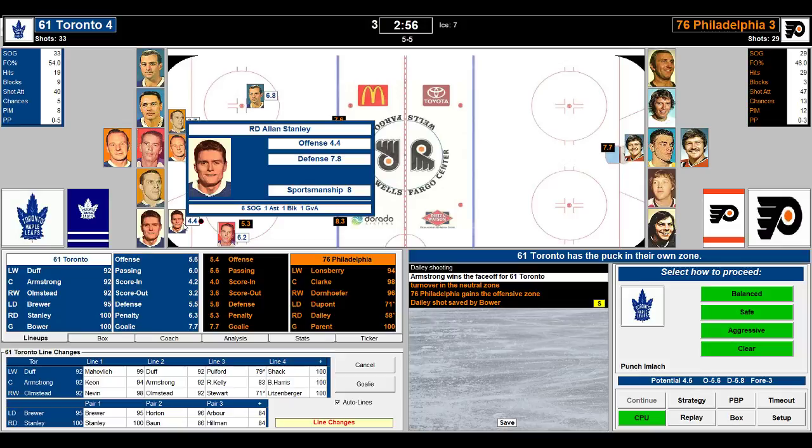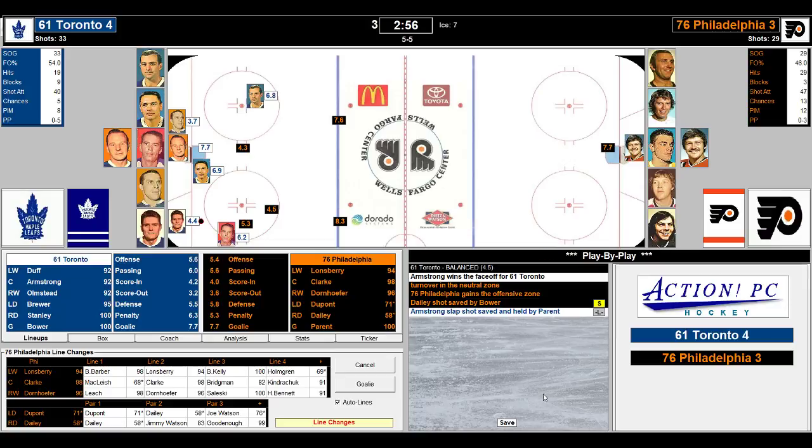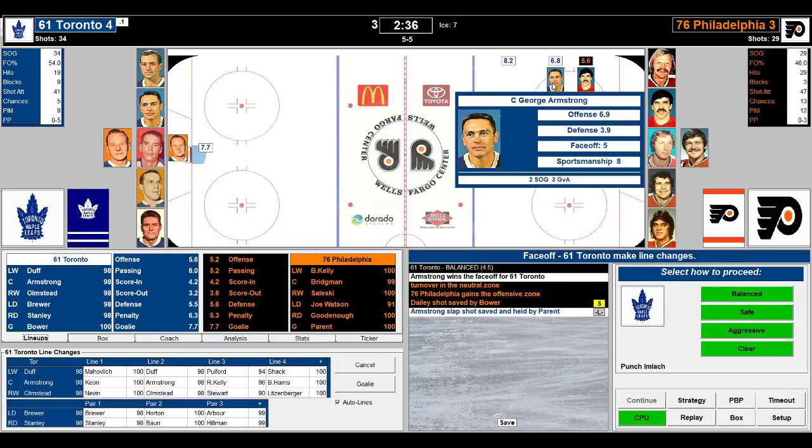Gaining control of the rebound for Toronto is Alan Stanley. And he's going to try to come out of the zone. Gets it to Armstrong. Slap shot. Saved by Parent. And he covers it up. If that got by, that would have been the final nail in the coffin. But he makes the save, Bernie Parent. And the face-off will be in the top of the screen in the Philadelphia Flyers zone.